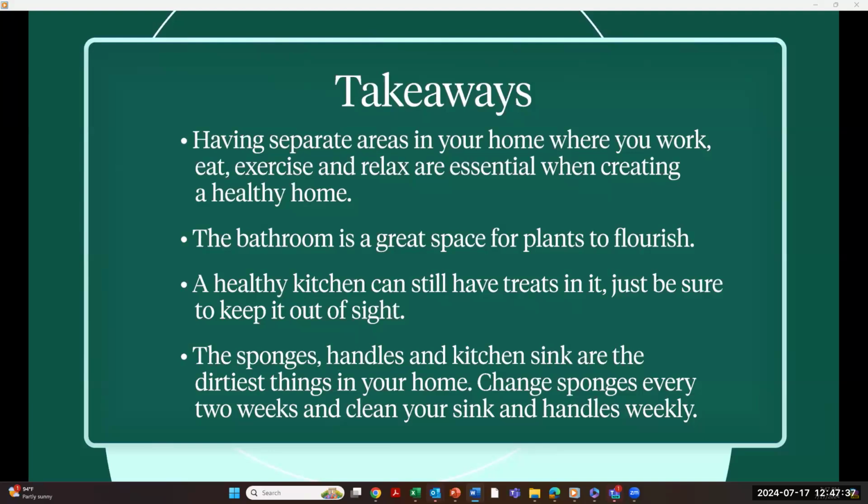And then the sponges, handles, kitchen sink, and cell phones, high touch things, they're the dirtiest in your home. So make sure that you change out your sponges every 2 weeks and clean your sink and handles and other high touch items weekly.